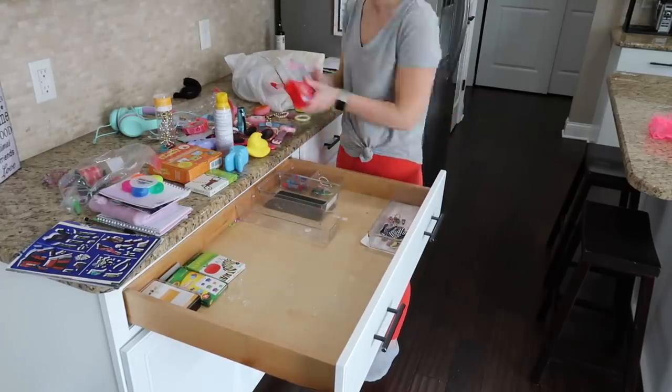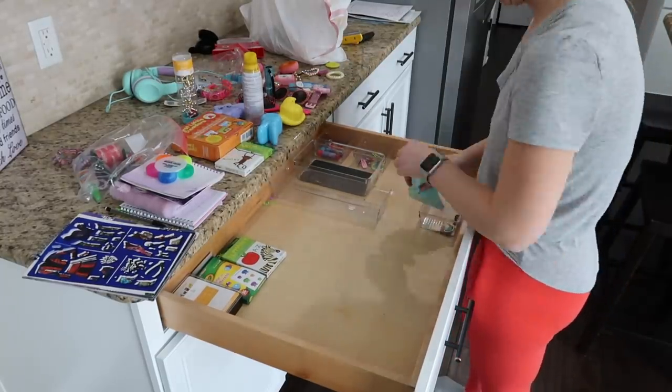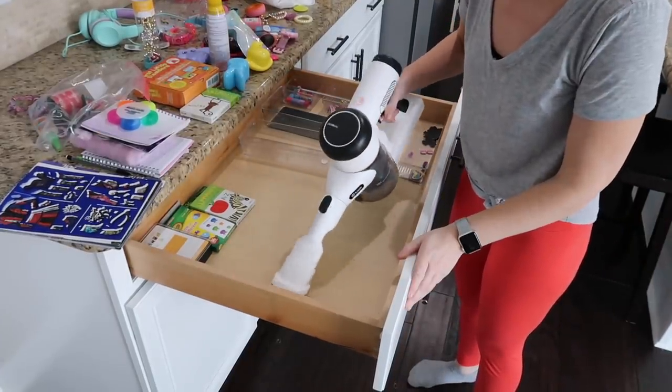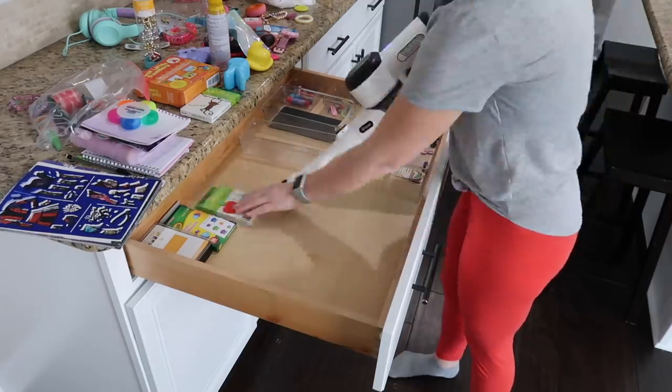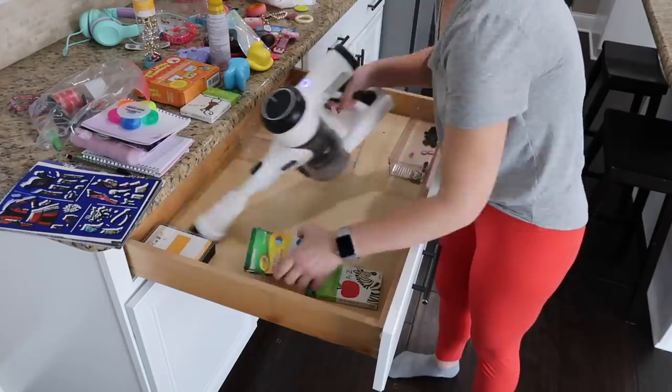And then I want to declutter these pull-out drawers. And they always get out of hand. If you have been a follower for a while, then you have seen me do this for quite a while. And honestly, I've just come to the conclusion that this is just how they're going to be. They're kind of junk drawers, but not really.